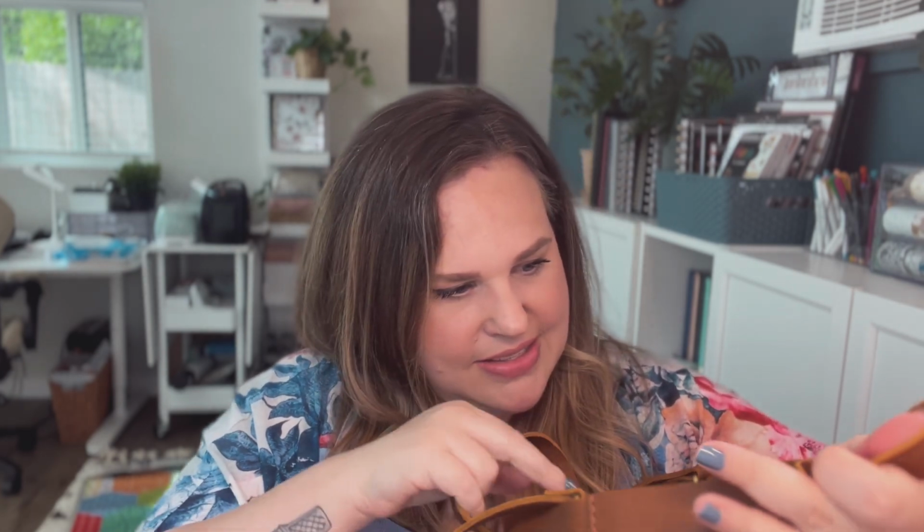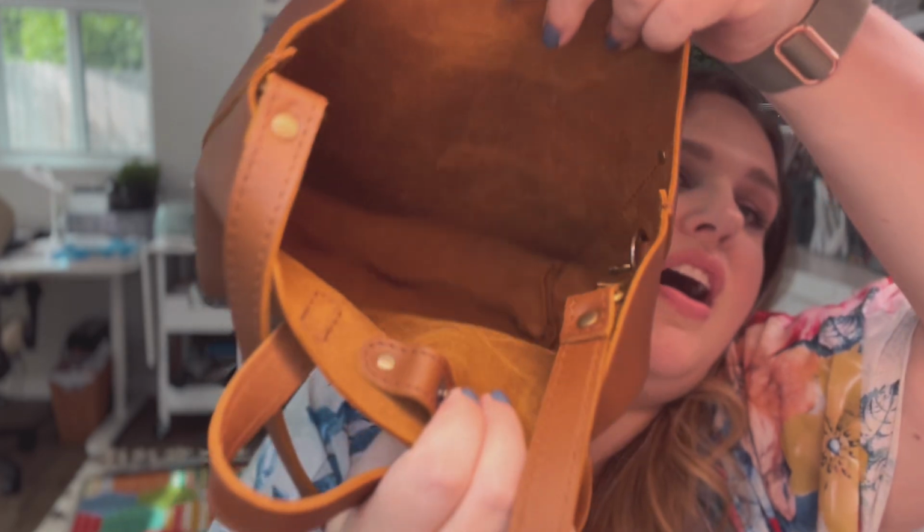Let's see what the inside of the bag looks like. It is same old, same old. We've just got a raw interior. This size does not have a pocket. Kind of surprised, I think I was expecting an interior pocket, but that's okay. I also like this one. You know what? I didn't check this with the other one. Oh my gosh, you guys, I'm doing a terrible job. Again, new to Portland leather.